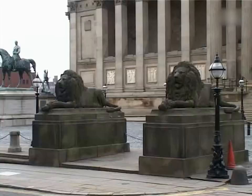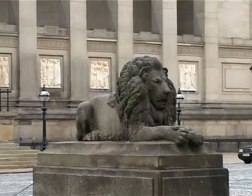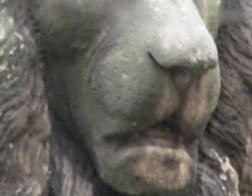So why are they here? Well, obviously, the fountain was never built down in London. We brought them up here to Liverpool, so now they are the guardians of St. George's Hall. So the next time you pass on the bus, take a look into the lion's mouth.